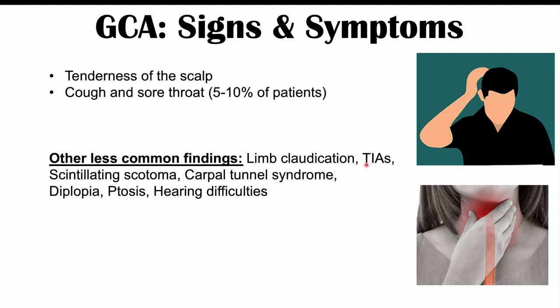Transient ischemic attacks, or TIAs, can also occur. We can see scintillating scotomas occurring, so that's a visual disturbance. Carpal tunnel syndrome, diplopia, ptosis, and hearing difficulties. These are all potential findings in GCA as well. These are going to be less common than a lot of the ones we talked about before. So diplopia is going to be double vision, and ptosis is going to be drooping eyelid.